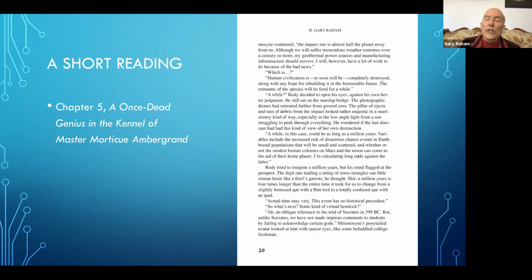"A while, in this case, could be as long as 1,000,000 years. Variables include the increased risk of disastrous chance events in earthbound populations that will be small and scattered, and whether or not the modest human colonies on Mars and the Moon can come to the aid of their home planet. I'm calculating long odds on the latter."